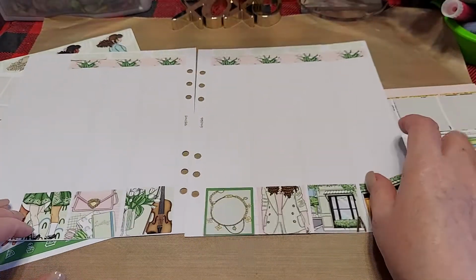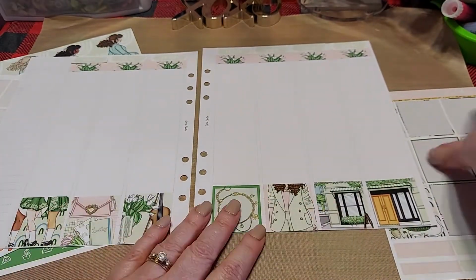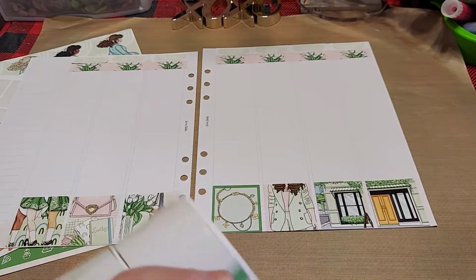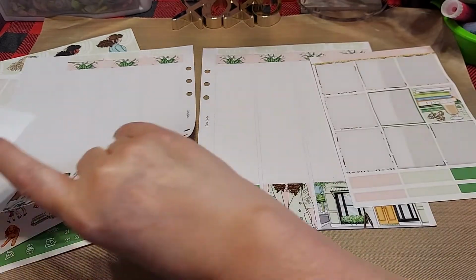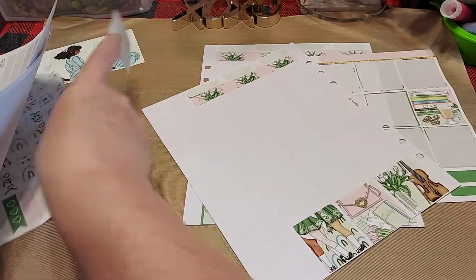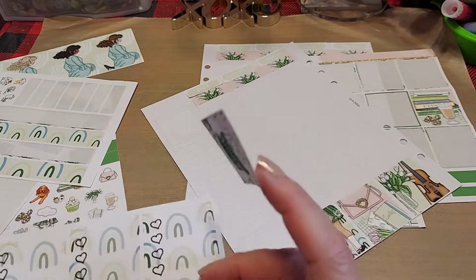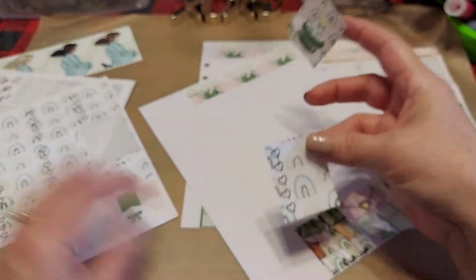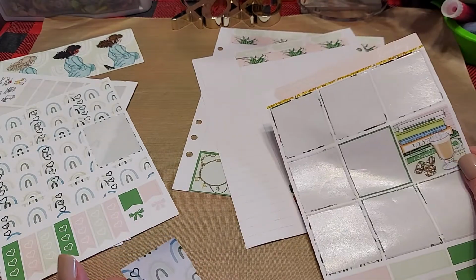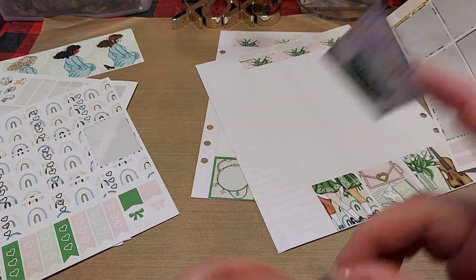Oh my goodness, don't you love that so far? I love it. Now I've got two left here, so I'm going to wait. I may put these. Well, I know I'm going to put one here. But let me wait, because I think I'm going to go with my checklists first. So I'll put one here. Let me see. Maybe I'll do this.